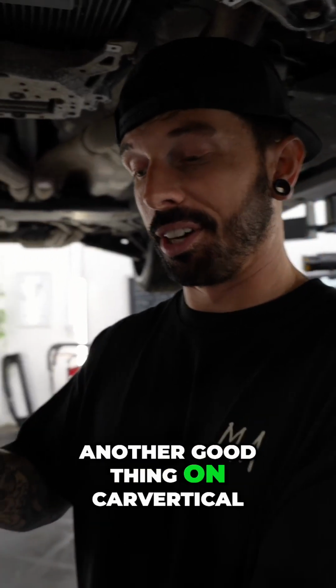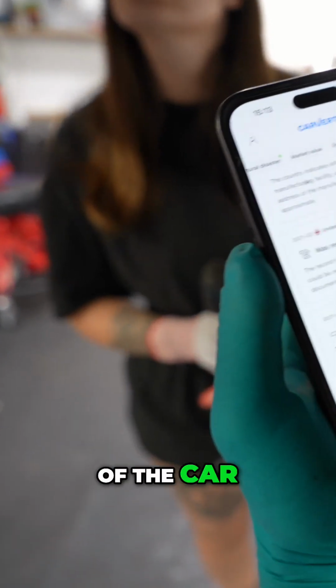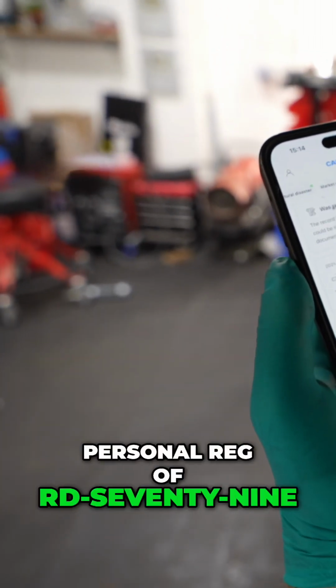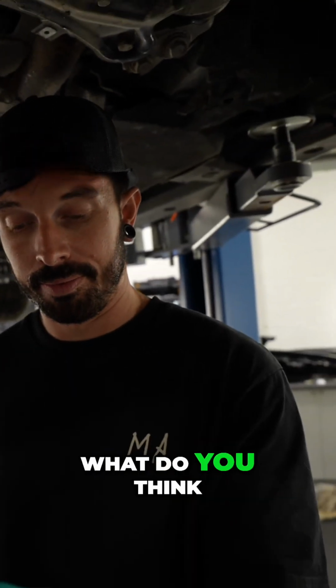Another good thing on CarVertical, it actually does show me the full timeline of the car. I can see when it's had a number plate change to a personal reg of RD79. That's got to be an expensive number plate, isn't it? What do you think it stood for? Rich dude. Rich dude 79.